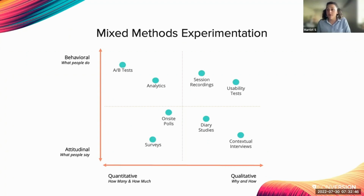We can then start to plot different types of methodologies that we can use to gather these insights on this chart. Obviously, there's many more methodologies out there, but really this chart focuses on showcasing the main ones that we at Conversion are using. So you can see at the top left, you've got A/B testing and analytics, very behavioral in nature, looking to understand what people do, and when we make certain changes, how that impacts behavioral metrics, and quantitative in nature. So looking big sample at SIG and really having confidence there. On the other hand, bottom right, methodologies such as diary studies and contextual interviews, where we're really looking to understand those deeper insights and the user context, motivations, and mental models.